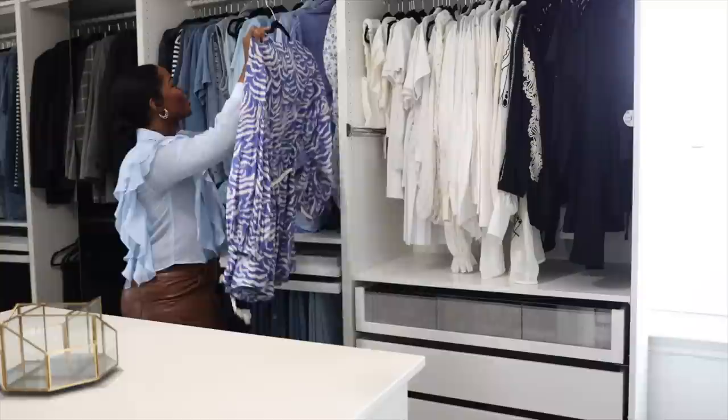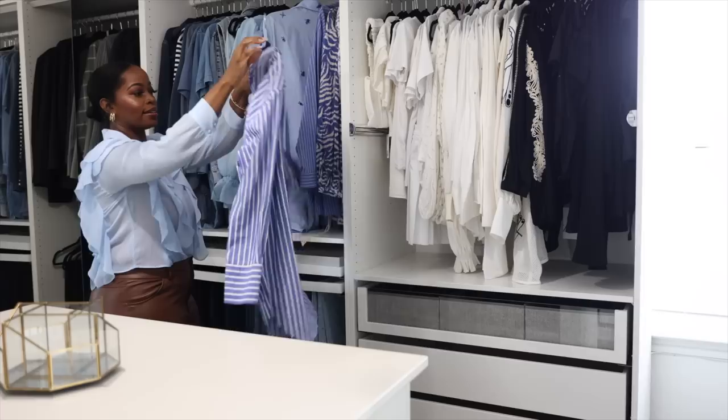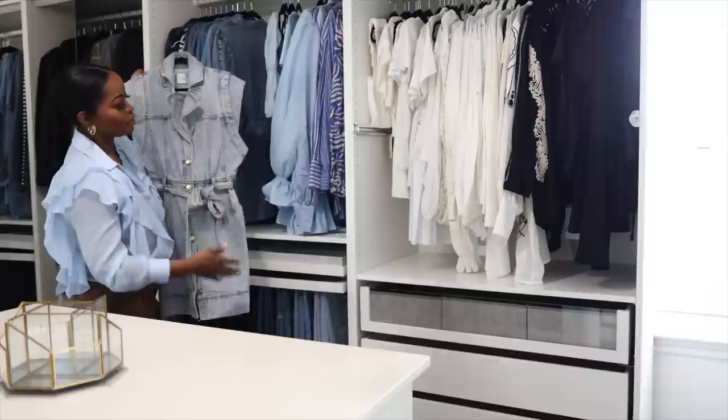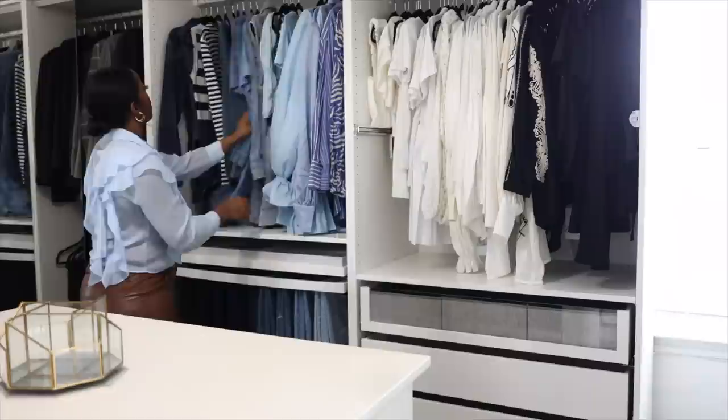So I have some of my dresses here. Button downs, and also denim, like this denim dress. I believe I got this last year. It's so nice. And it's more so of the shorter dresses, because this is for short hanging items. I have denim jackets, cardigans, things like that. I just have an array of different blue items.